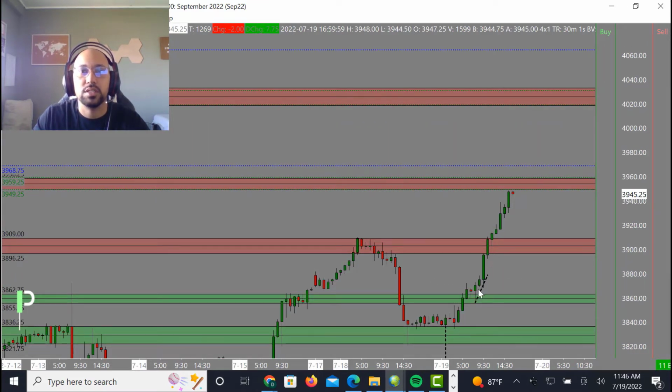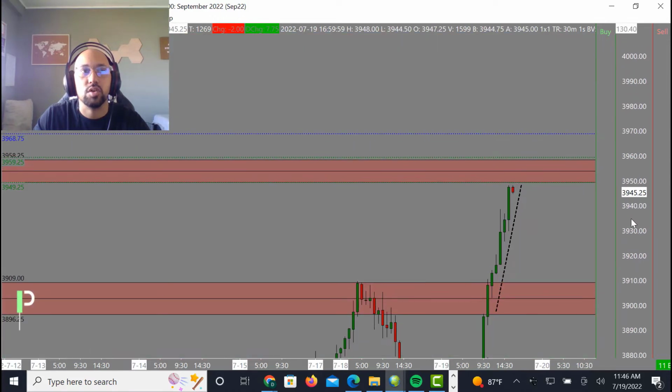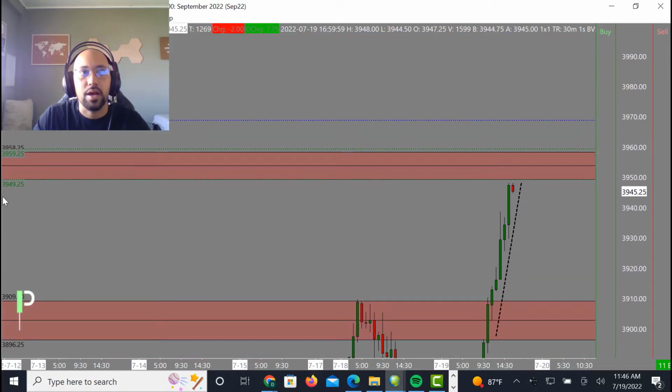Now we did have a nice consolidation period and then a push to continue the upside, and you can see we extended pretty far. We got past this first zone of resistance, 39.09, and then we got up into our next zone of resistance, which is all the way up here. If I open this up, 39.49.25 all the way into 39.59.25. So this is where we're going to see if the market can actually reject here and then maybe push right back down off a double top.